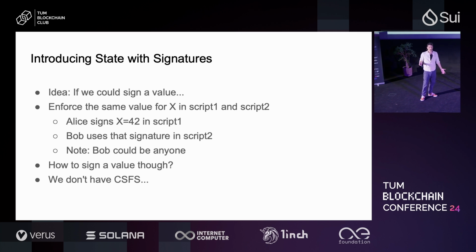The big problem here is though, how do we verify a signature in Bitcoin script? Bitcoin script does verify signatures for transactions. However, the message that is signed there is just the hash of the transaction. You cannot verify signatures for arbitrary values in Bitcoin script. Actually, you can. If we would have check signature from stack, then it would be easy. However, we don't have it yet. So the nice workaround that we can do is using Lamport signatures.